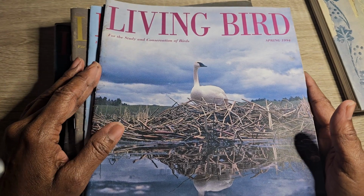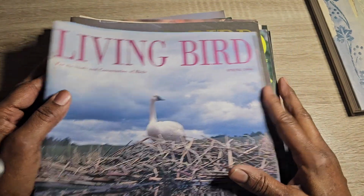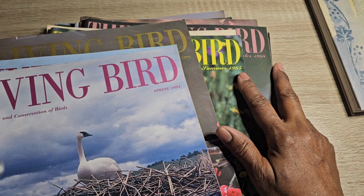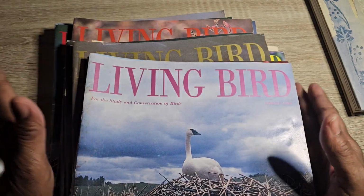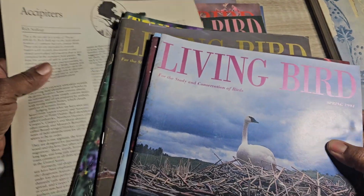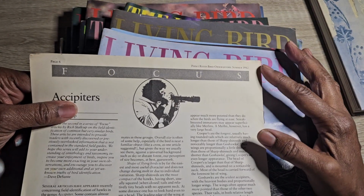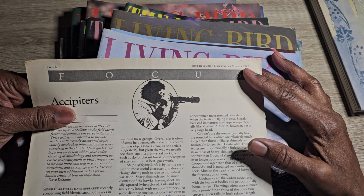Not the, but Living Bird. And they are editions as old as 85. I put them in date order, but I've shifted them. Most of them are still in order. And I have this loose page that was in between. I thought maybe it came out of the middle of one, but I didn't notice that there was no book for it until I got it home. And this is from 1982.